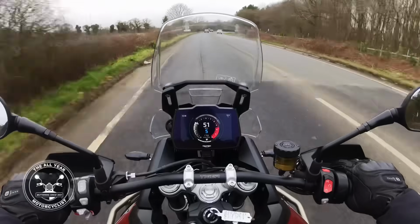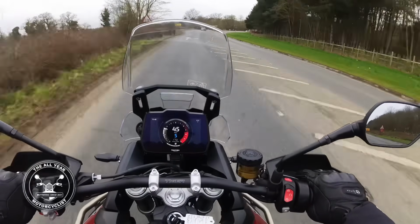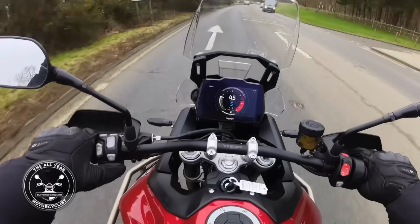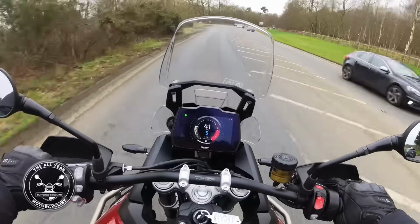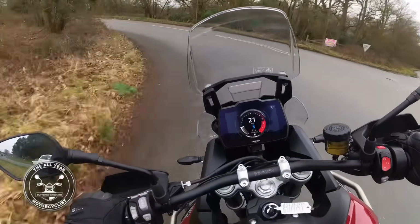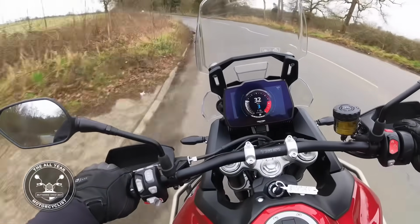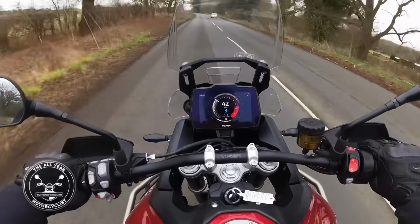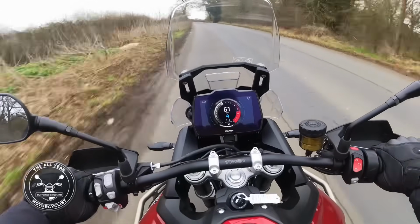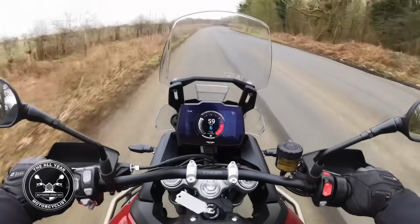A bike that is going to be easy to live with, I reckon. But down here, we'll test that suspension. There we go. Roads are a little bit damp, so you've got to be a bit careful, and there's mud everywhere because we've had quite a lot of flooding. And of course we're at the national speed limit for now.